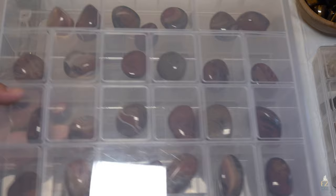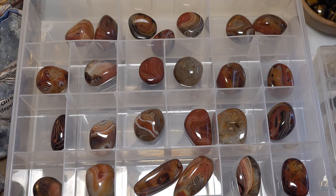This is sardonyx. This is what I was talking about earlier. These are smaller pieces of sardonyx. These are all top quality sardonyx. Again, I picked these as well. Handpicked each one.